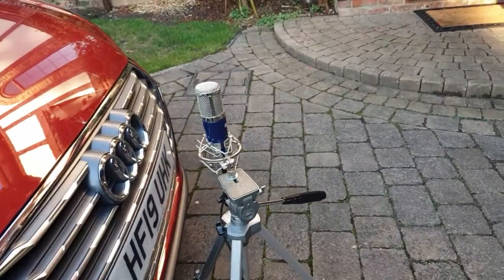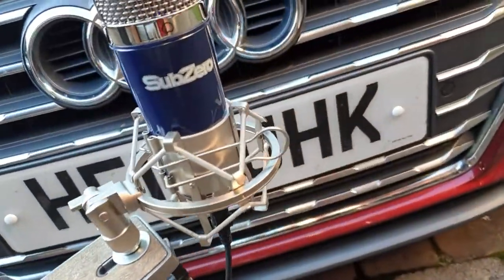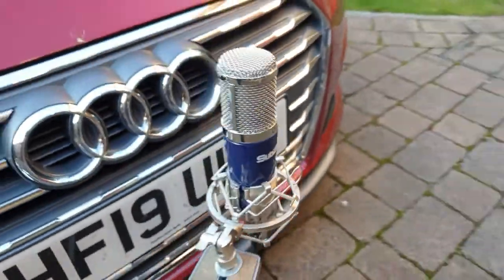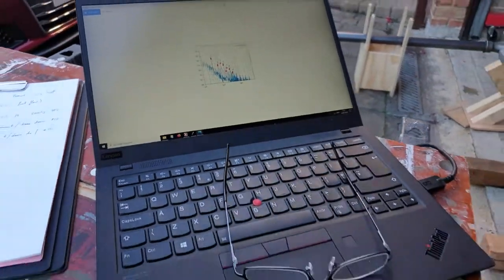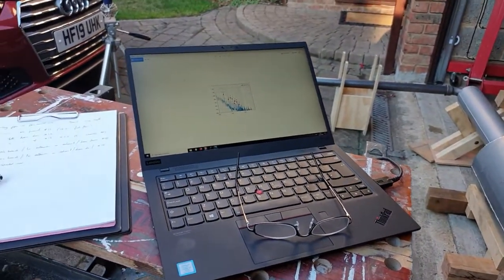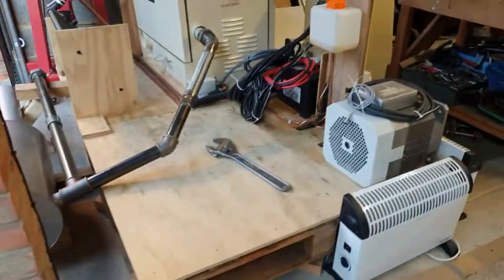Just for reference, there's the microphone I've used. It's a Sub-Zero condenser mic, and the laptop with the spectrum analysis and frequency processing software.